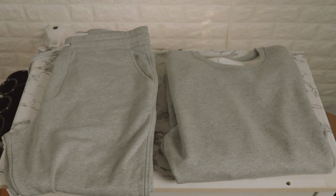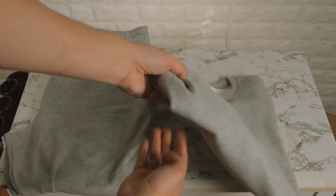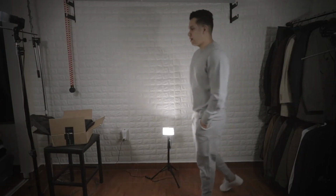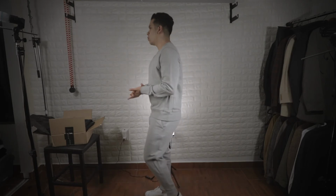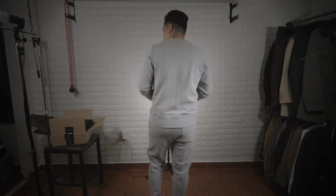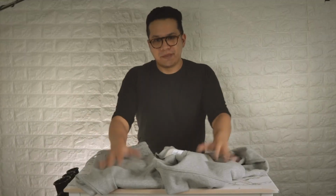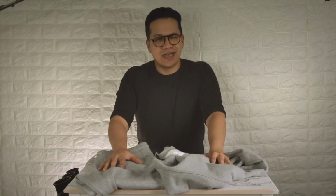I got the full set, as you guys can see, and it's just a very comfortable, breathable French terry material. I like how these offer the option to choose your inseam as well, which is very rare to find with sweats these days. It's roomy at the seat and thighs, and has a bit of an extreme taper at the bottom. I definitely could have used this during those quarantine months. But yeah, that's a wrap on the Mott and Bo try-on haul. I know it was quick.